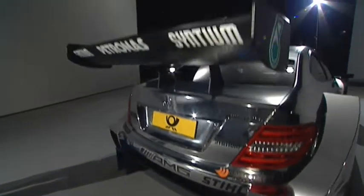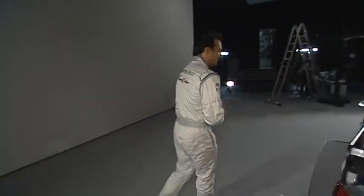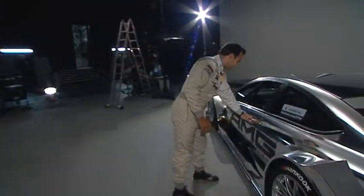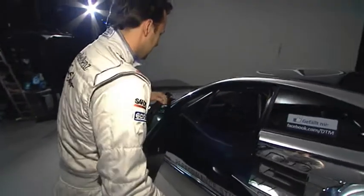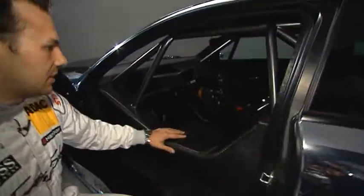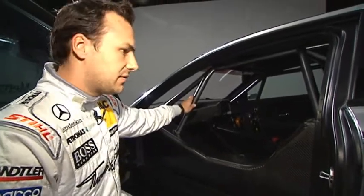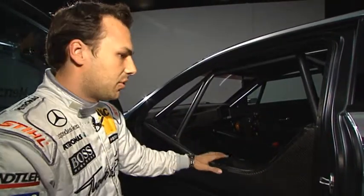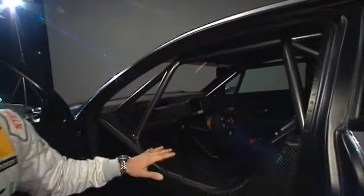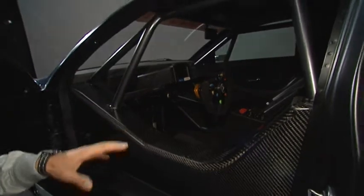Now there's only limited stuff we can show you inside because it's all a big secret, but there's a few things we can show you. So if we open the car, the biggest thing for next year is the carbon monocoque. This is a full carbon monocoque with a space frame top, which is the first time we've ever used a carbon monocoque in DTM. This is a standard part for all manufacturers and is one of the safest cars out there at the moment.